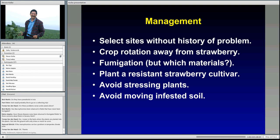So first of all, select the appropriate site. I mean, if you have the flexibility and the ability to just move off site, don't plant in an area that reports a history of this problem. If you know that this field over here down the road has Macrophomina, then you would not be well advised to lease that ground and plant strawberry next year. Stay away from known infested sites.